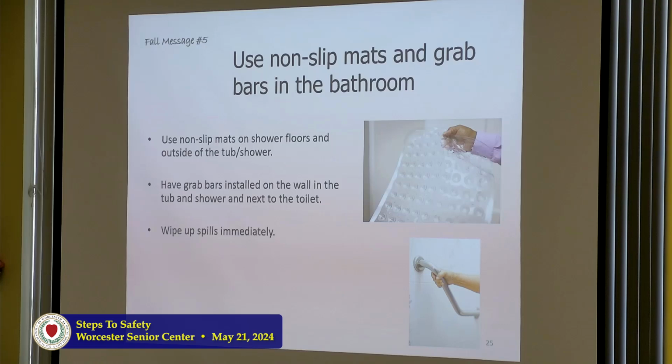Non-slip mats and grab bars in the bathroom. Use non-slip mats on the shower floors and outside of the tub and shower. Have grab bars installed on the wall in the tub and shower next to the toilet. Wipe up spills immediately. Spills are going to increase your risk of falling.